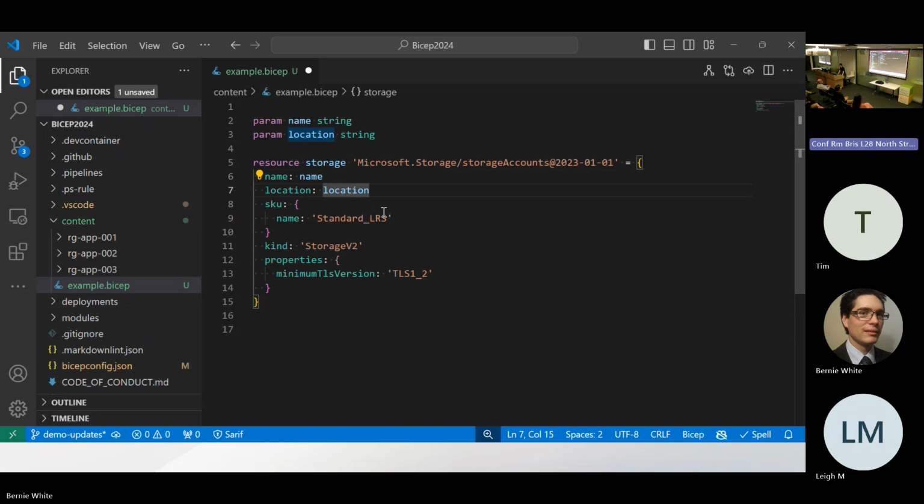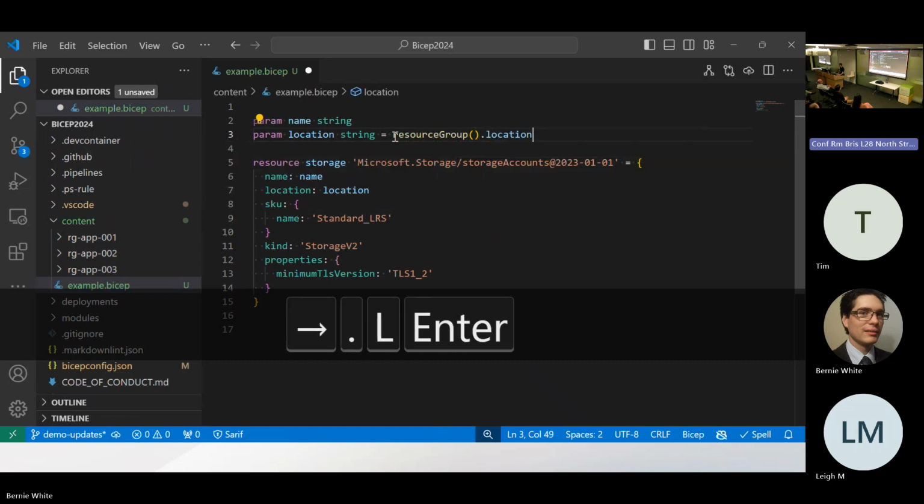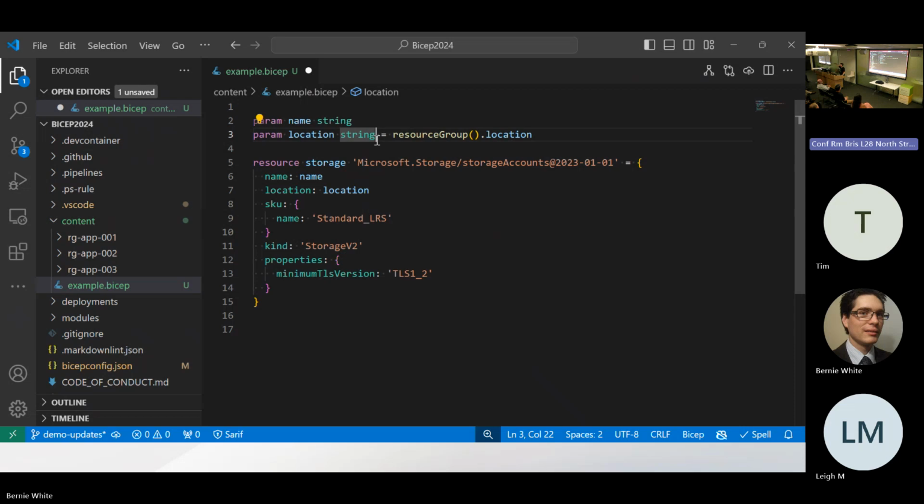One of the things I might want to do, often when we're deploying Azure resources, is deploy them to the same location as our resource group. So I can also use resourceGroup and get the current location of my resource group when I deploy this. So at a future time, whatever the location of my resource group is, it's automatically handled as my parameter. That's one thing I don't really need to set, it just happens for me. Of course, because this is now a parameter, I could potentially override it if I wanted to, but if I don't do anything, it's just going to assume that location.